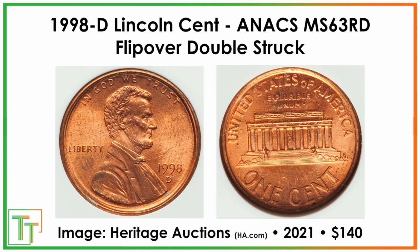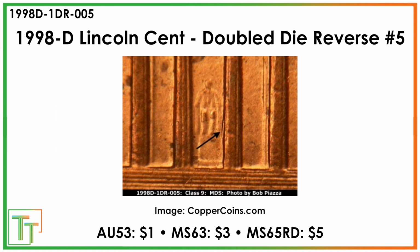And then this one was a flip over double struck coin. These are a little tougher to discern, but somebody noticed it. Basically, the coin was struck, and then instead of being ejected from the planchet, flipped over and was struck again. You can see the memorial on the front and the 1998 and the Lincoln portrait on the back. I think for $140, this is a pretty good purchase because it's just a really cool looking coin that was double struck so cleanly. It wasn't off center. So a really nice, not variety, it's an error, but 3 cool errors to round out the discussion.